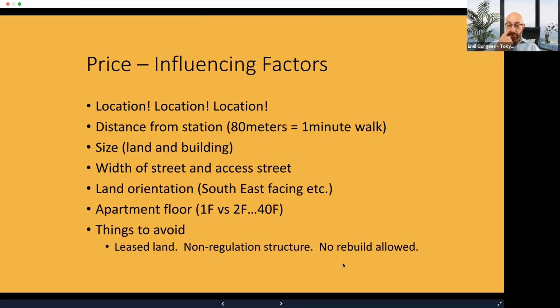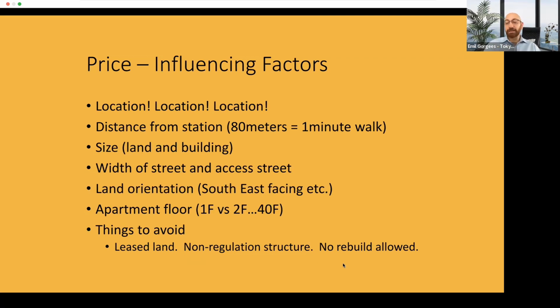And then the last one is no rebuild allowed, saikenchiku fuka in Japanese. Those are properties that were built in the 60s and 70s. Often they're towards the rear of a development of maybe a few houses. Now the rule is any lot of land needs to have at least a 2 meter wide connection to the road. But previous to these rules, there are some properties that have maybe just a 1 meter or 1.5 meter connection to the road.